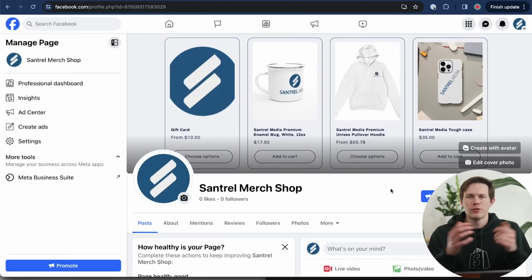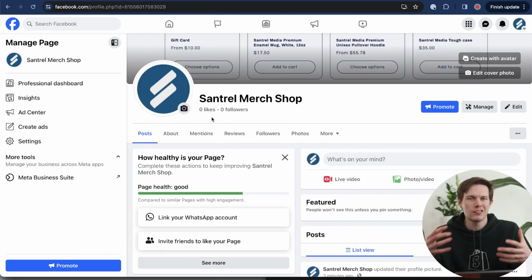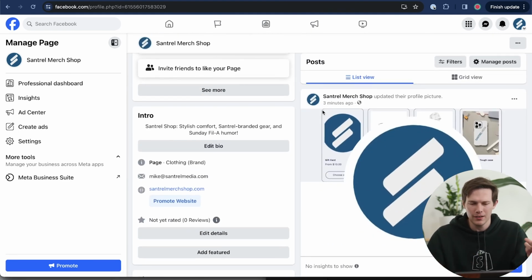So in the beginning, I recommend posting about 5 to 7 posts just to get started. So just something on your page. Additionally, follow it. Maybe get a couple of your friends to like and follow so it's not 0 and 0. It's not really a great look when you're getting started. But you get the idea. Start putting some content out there. You want this to be pretty well fleshed out.